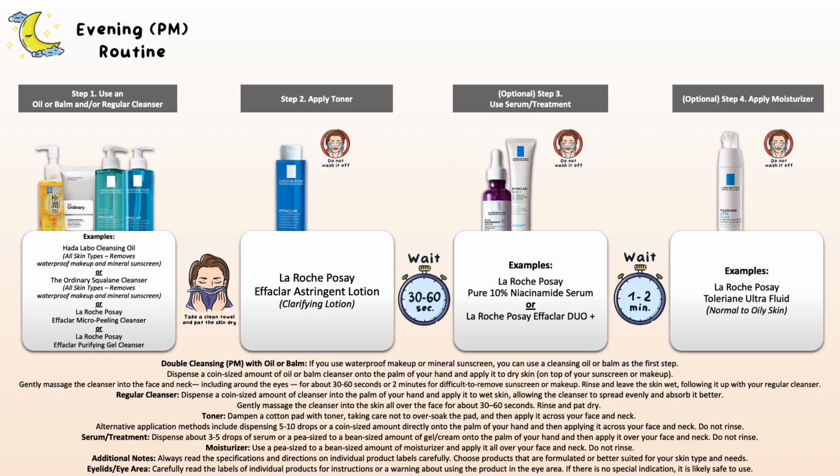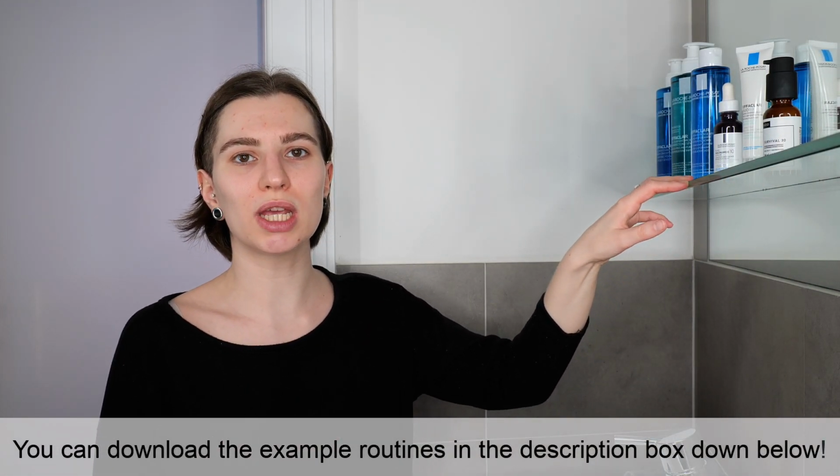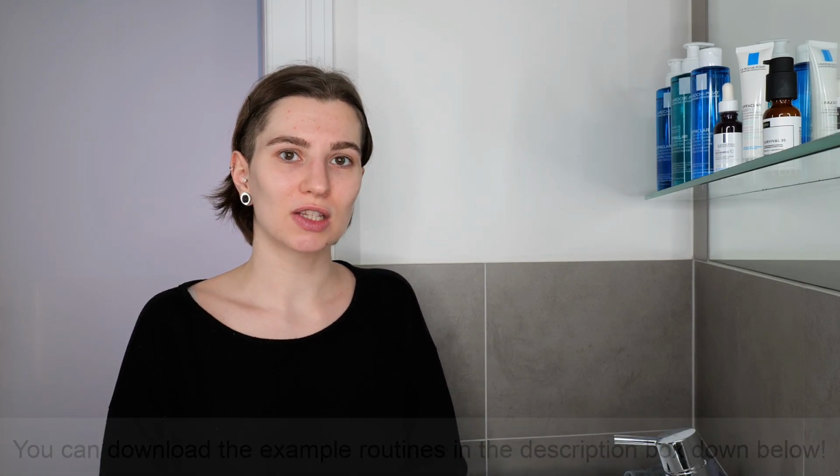Now, when it comes to the example routine that I have prepared for you, which you just saw on the screen, it's primarily keeping the focus towards Roche-Posay products so that you have an idea of what you can combine it with if you have oily, blemish-prone skin. And so I'm going to show you now the application as well as how you can include the lotion in a skincare routine. So we're going to get started with the first step, which is washing your face.